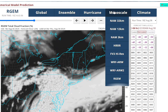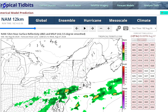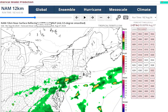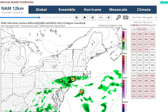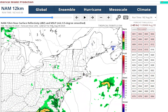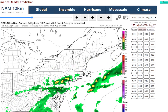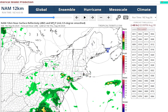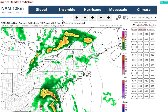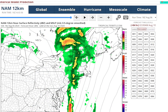Let's go to the NAM next. Let's look at the NAM 12 here. We'll go with the 18Z NAM 12 because it goes out a little further than some of the other models. So you see what happens. Tomorrow tries to develop some more showers over us tomorrow night. And then, actually, no, that's Thursday. No, this is Wednesday. Yeah, it does try to, and then Thursday, you'll see it does have some scattered showers around too. But you notice the heaviest of the rain on Friday winds up going off to the west. But there could still be some strong winds.